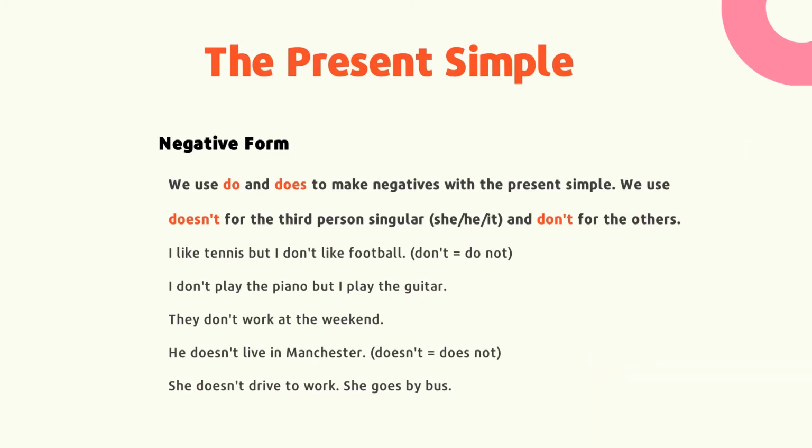Now with the negative form, we will need to use a helping verb. This verb is verb to do. Verb to do will help me with my negative sentences. So if I want to create a negative sentence, I will add verb to do, and attached to verb to do will be not. And then the original verb will stay the same.